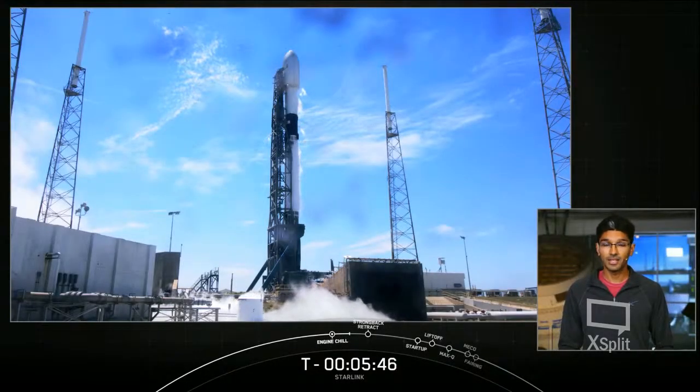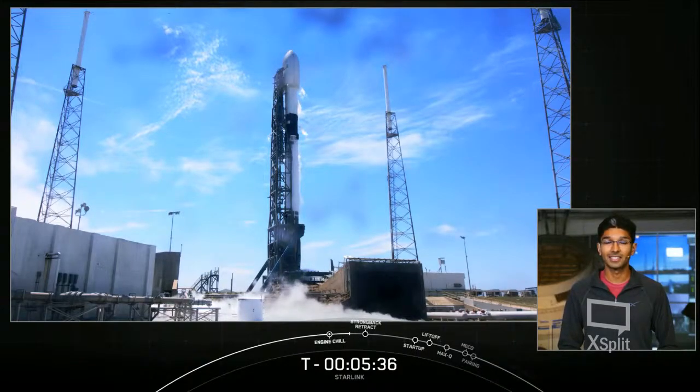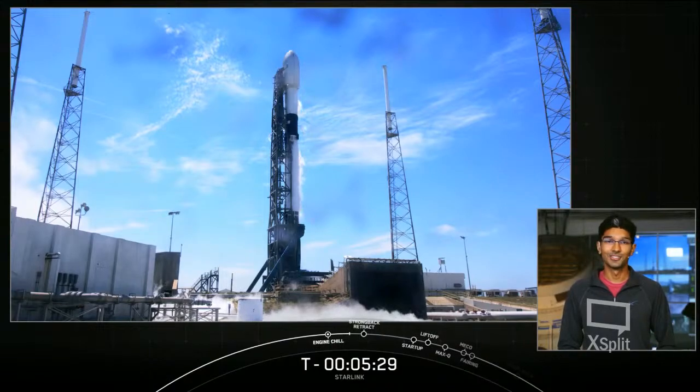So when we get to liftoff today, keep an eye out on the orientation of Falcon 9. You'll see it initially start to go straight up until about T+10 seconds, at which point we'll start to shift orientation so Falcon 9 can start picking up sideways velocity. But before we get to that, why don't we check in on the status of the vehicle for today's launch?